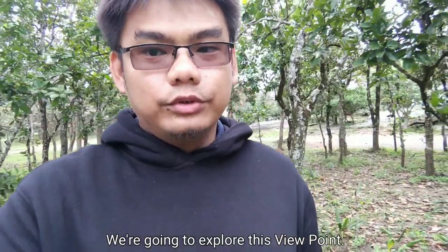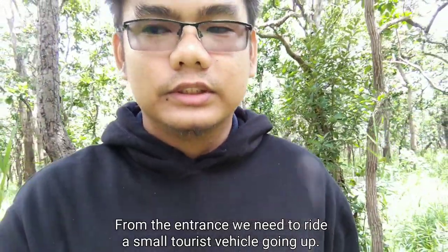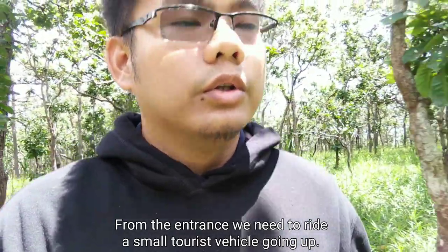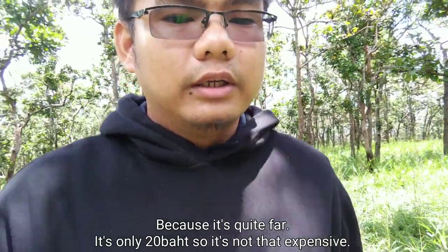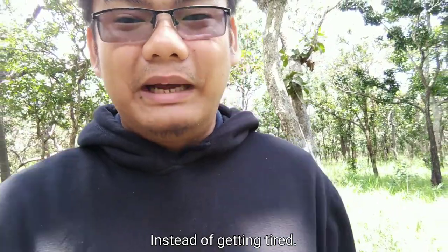So we're going to explore this viewpoint. From the entrance, we need to ride a small tourist vehicle going up because it's quite far. It's only 20 baht, so it's not that expensive. Kung ikukumpara sa pagod, right?